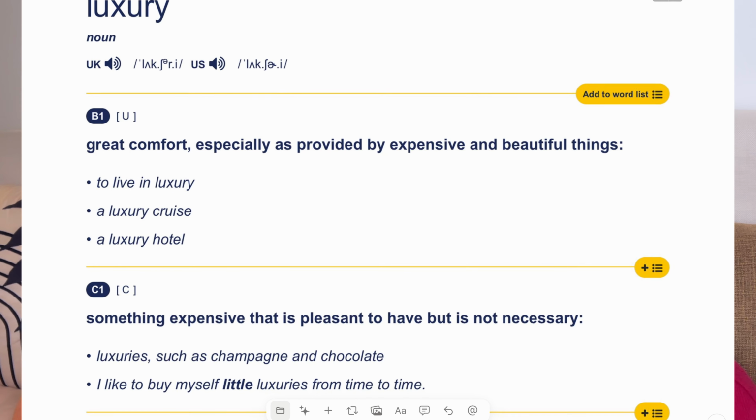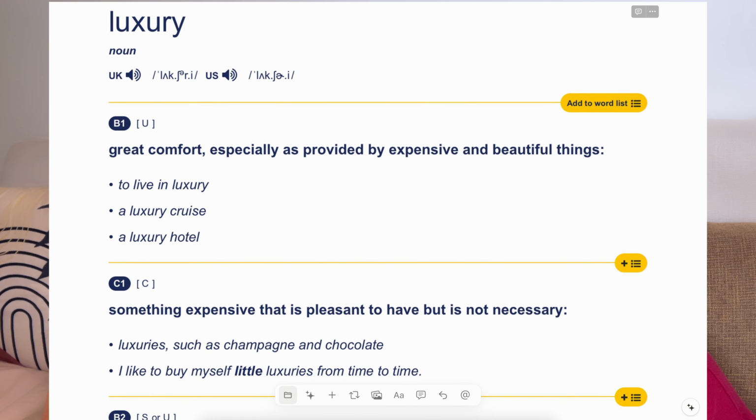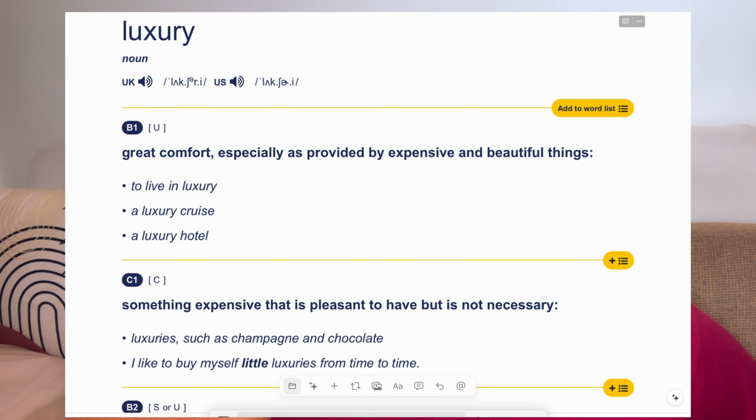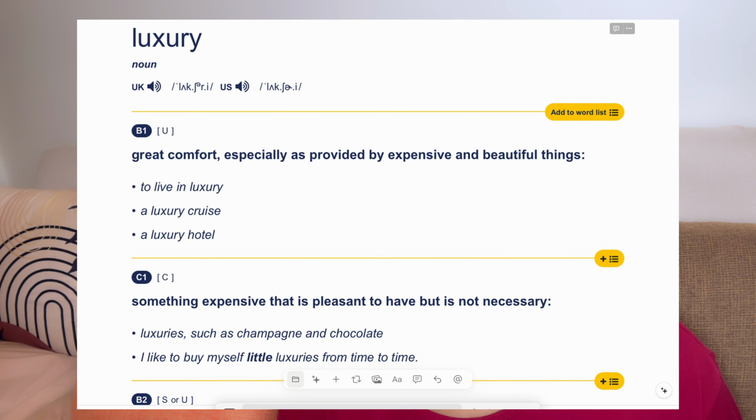This is out of the UK, and their definition starts with great comfort, especially as provided by expensive and beautiful things. The second definition is something expensive that is pleasant to have but is not necessary. And it's only in the third definition that we get something that gives you a lot of pleasure but cannot be done often. So the emphasis on the word luxury in the UK sense, in the UK environment, is definitely expense and a little bit of maybe frivolity or wastefulness with the addition of not necessary.